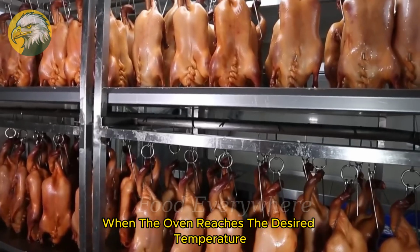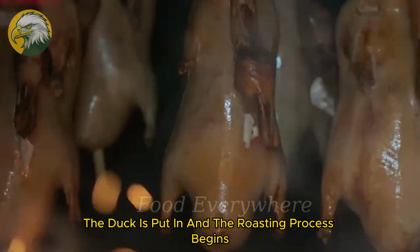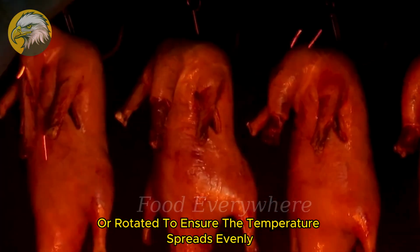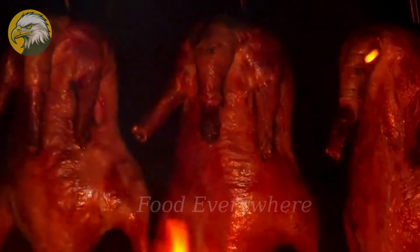When the oven reaches the desired temperature, the duck is put in and the roasting process begins. During the roasting time, the duck is roasted evenly or rotated to ensure the temperature spreads evenly, helping the duck skin become crispy and the meat crispy, ripe, and soft.